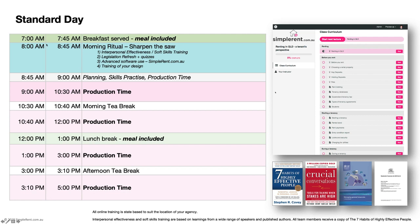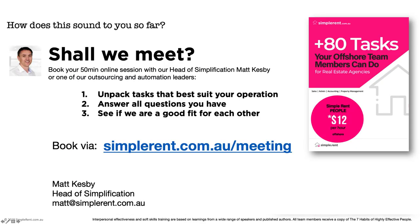Here's what a standard day looks like for team members. They start at 7 a.m. for breakfast, that's included, and then they go into the morning ritual for sharpening the saw, interpersonal effectiveness training, soft skills, legislation refresh and quizzes in the real estate industry, advanced software use and Simple Rent, and training of your design that you can also put in there. They go into the planning and set up and practice for the day. Then it's production time, lunch, all the way through. So it's a 9 to 5 role for your team members, where they're investing in their pre-day startup.